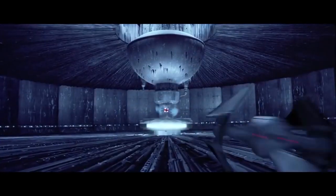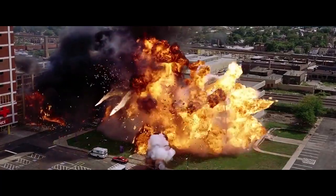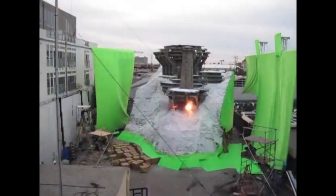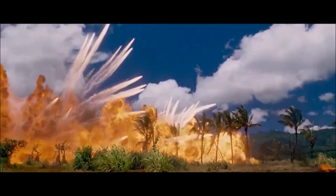Before we get into the elements of a good explosion, we need to go over how they pull them off. There are basically 3 ways to pull off an adrenaline-inducing explosion nowadays: on a small scale or miniature, practically, or special effects.